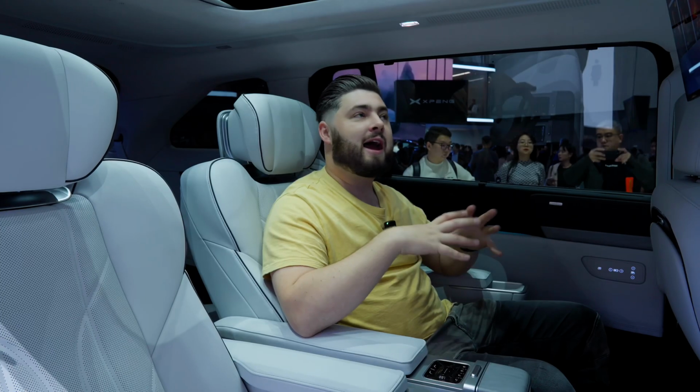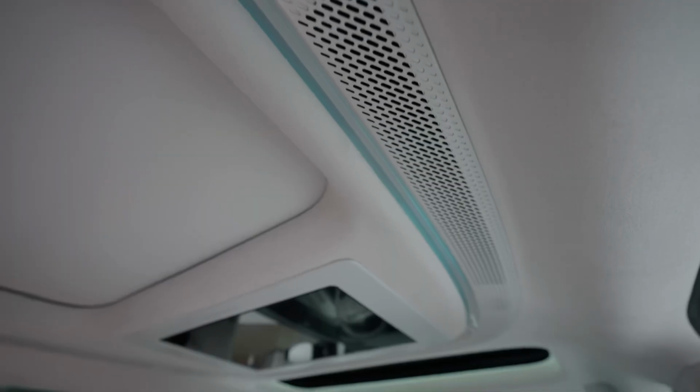Okay, so Xpeng have this thing called XPEV, which is their kind of intelligent AC. And in here, they have what they say is 6,000 micro holes here in the rear. And what that allows is it to change the temperature in here without directly blowing cold or hot air on you. So people are more comfortable.